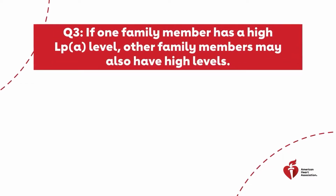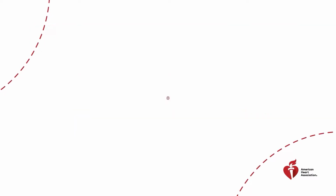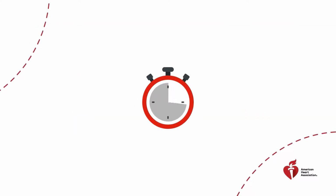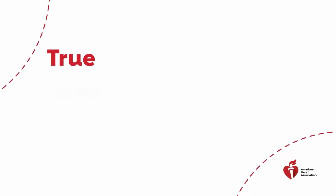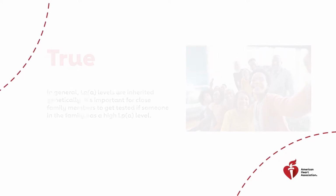If one family member has a high Lp(a) level, other family members may also have high levels. True. Well done. In general, Lp(a) levels are inherited genetically. It is important for close family members to get tested if someone in the family has a high Lp(a) level.